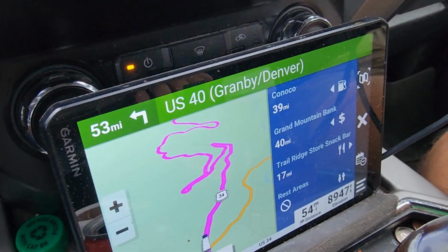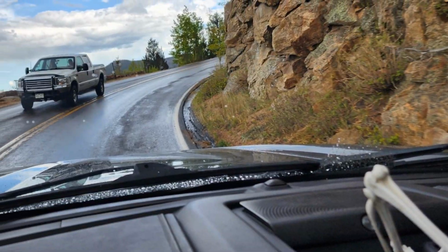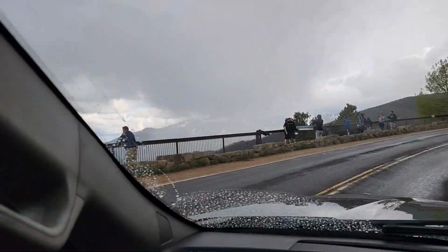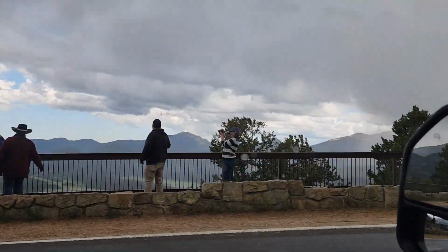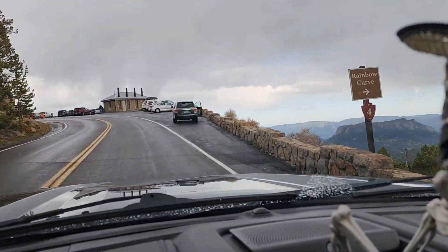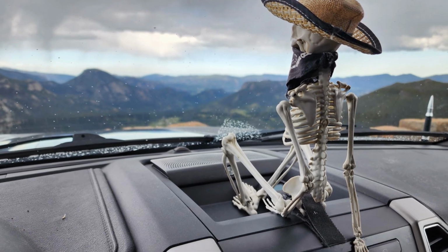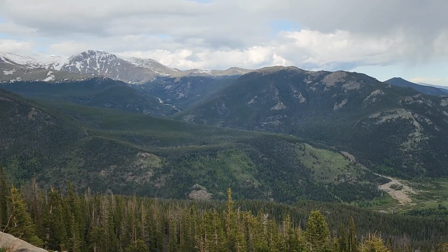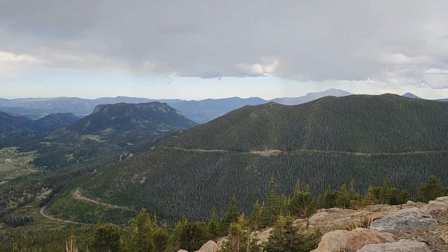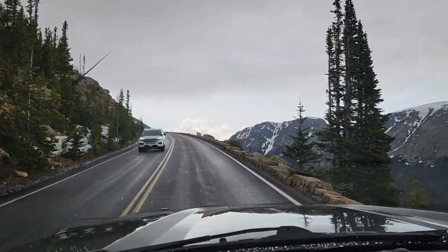Looks like we have a few curves coming up ahead of us. We're at 9,579 elevation. We're now at 10,400 feet. This is Rainbow Curve. Yep, 10,800 feet. Now this is a view. So tree line is about 11,000 feet here.